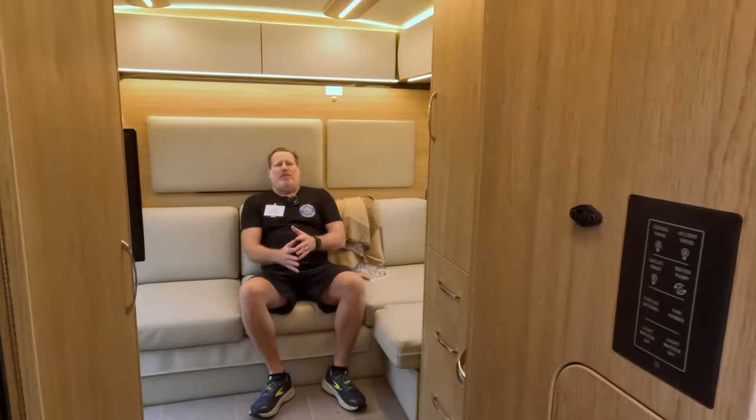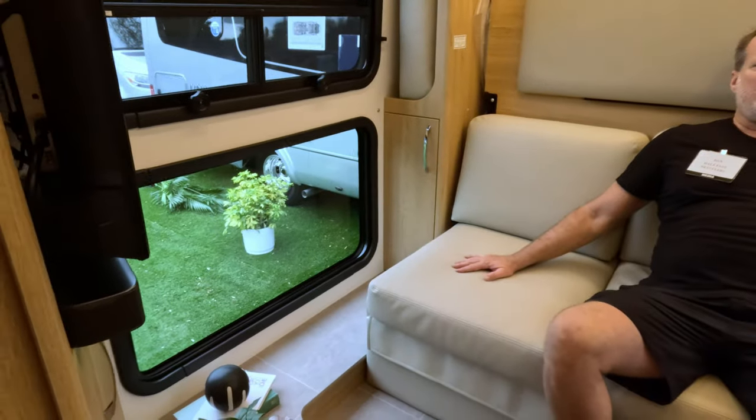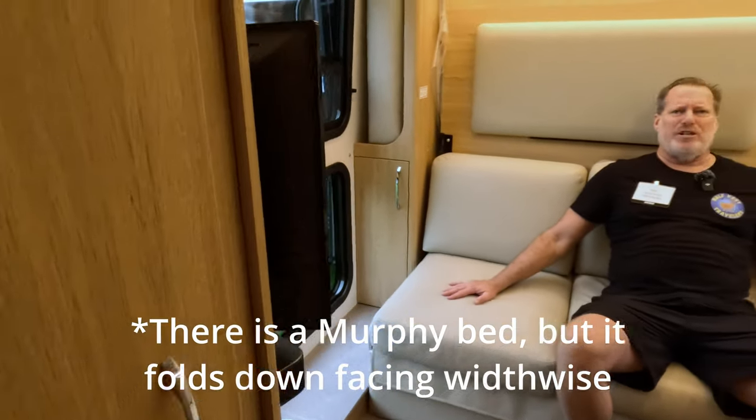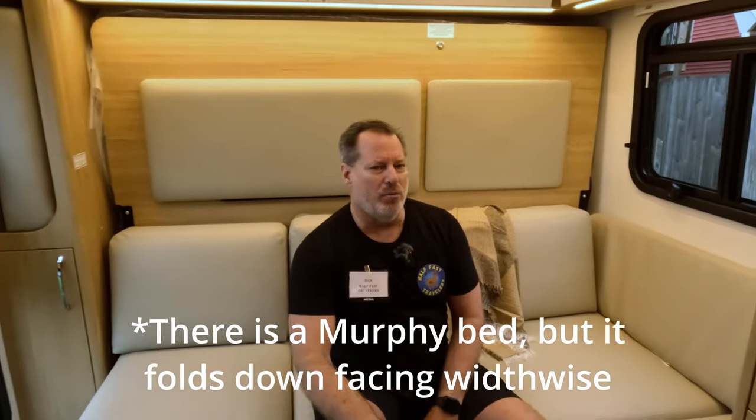Obviously they've taken out the two twin beds or the two beds in the rear, and they've made a really nice living room area. The only issue with this, one of the things we didn't like about the Class B, is making the bed. Every night you gotta make the bed. Plus this is not a very spacious bed. You can see it's only this wide. We need more space. Again, the Jimmy legs.